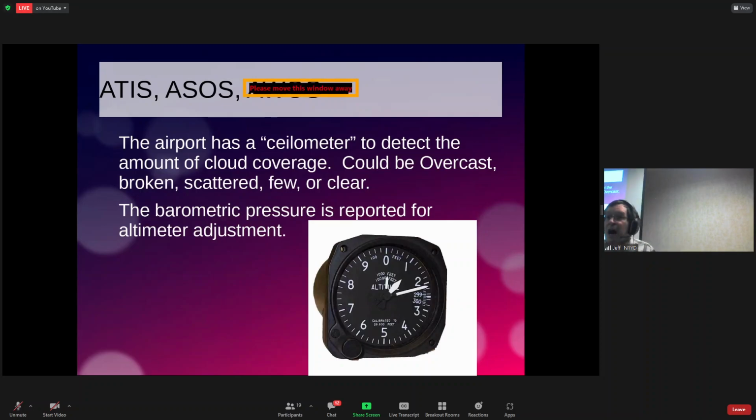The way these automated reports work is the airport has a machine called a ceilometer that looks at the sky and identifies the clouds, and it seems to work day or night. It reports that the clouds are overcast, broken, scattered, few, or sky is clear, and it will tell you the height of the clouds. From this, you can tell whether you can fly VFR or whether you have to be flying on instruments under what are called instrument meteorological conditions.